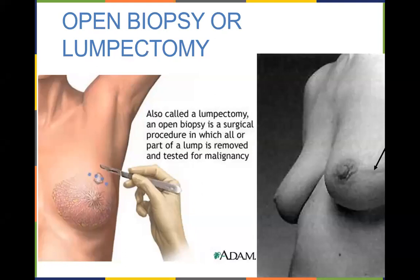You slice out either a section of it or just take out the lump and enough tissue around there to make sure you've caught all the cells. And the scar that's left behind is minimal. I mean, if I didn't have the arrow there, you likely wouldn't notice the scar. It is not a disfiguring procedure.